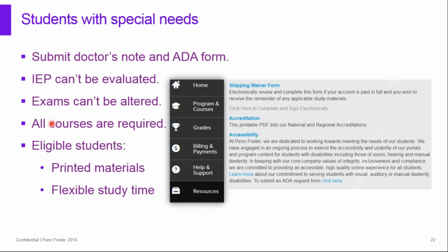Also, with that note, we need an ADA form filled out. An ADA form is available on your portal as well, resources, and then click on the link that says student catalog and forms, and then you will see the last form on the page. It says accessibility, and you can click here to download the ADA form, complete it with the required information and send it to student services. Student services will take that to our committee who makes decisions on who's going to receive the accommodations. So we need a doctor's note and we need the filled out ADA form.